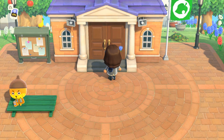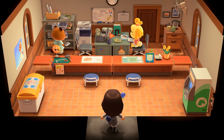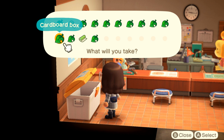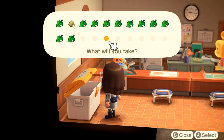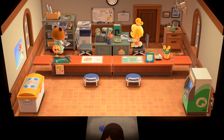Meanwhile, Sheldon's still chilling. And I just remembered, before we pop over to Sky, now that we have had both Margie and Kitty move out, let's actually check the recycle bin because they may have left some special items behind. Let's see. Cardboard box, blue molded panel wall, which I think was Kitty's, and rattan waste bin, which I think was Margie's. Man, out of all of the cool things they could have left behind, it was 2 normal things.